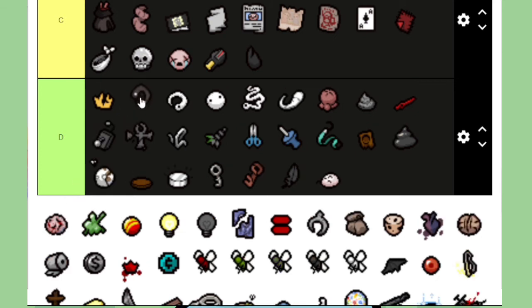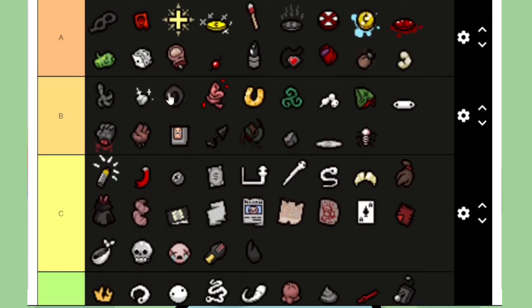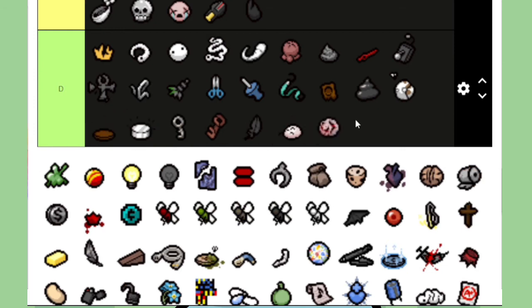This, similar to ringworm. Literally. Wouldn't taste too nice, I don't think. Although it's a different colour. Maybe it's got a nice little taste to it. I'd say about a high B tier, maybe. Yeah, let's go for that. Tonsil. That one tastes nice. Get out of here.